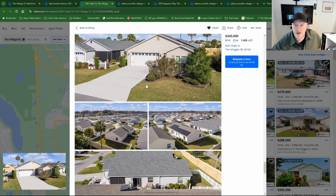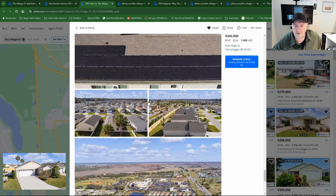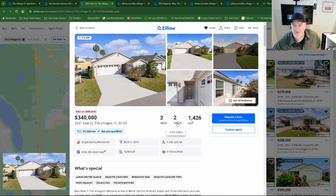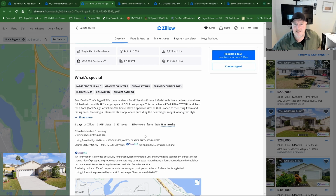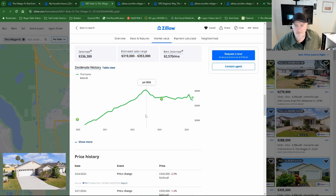Garage is 2 car plus golf cart. Let's see where we're at. It's got solar. Okay, that's interesting. All right, so they're asking what? $340,$1,426. They just took a 10 grand discount on $324. Built in 2019. Right now it's sitting at $238 a square foot. And that's actually not a bad price, considering where other things have been falling.